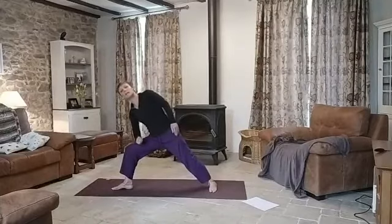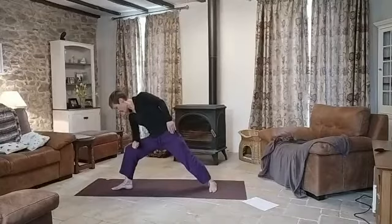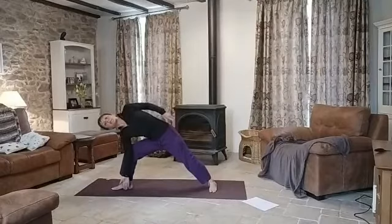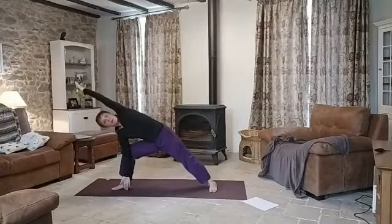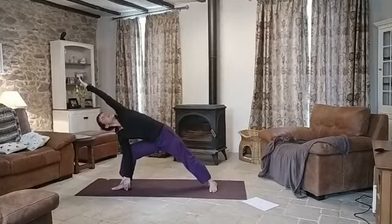Now leaning to the left, place your left forearm on your left thigh just above the knee, or reach your fingertips down to the mat on the inside of your left ankle. Bring your right arm overhead, creating that straight line from your right wrist to your right ankle, palm facing down to the floor, looking up at your palm.